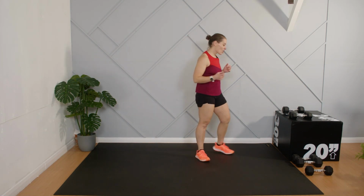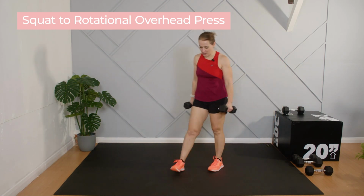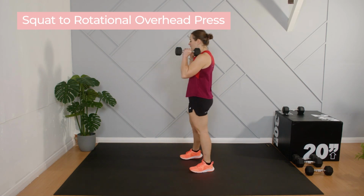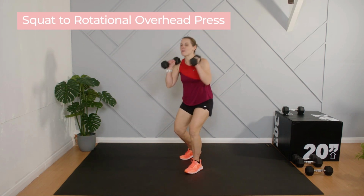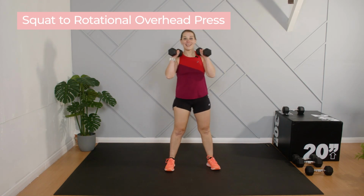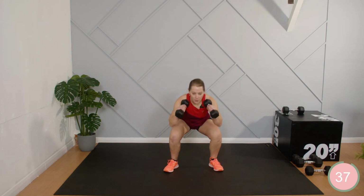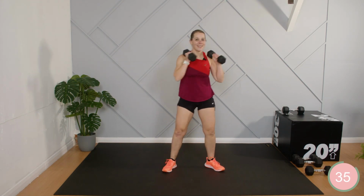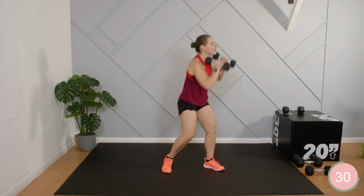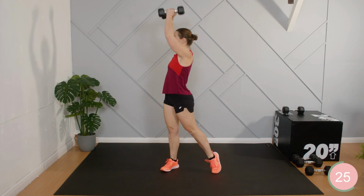Okay, we're going to do the squat to the overhead rotational press. That is a big mouthful, isn't it? Every time I say it, it's a big mouthful. We're going to bring those weights up to the shoulders. We're going to squat down. We're going to come up, rotate as we stand, little pivot onto the toe. Ready? Let's go. Final time. Push. Down. Push. Yes. Brilliant. Lovely.